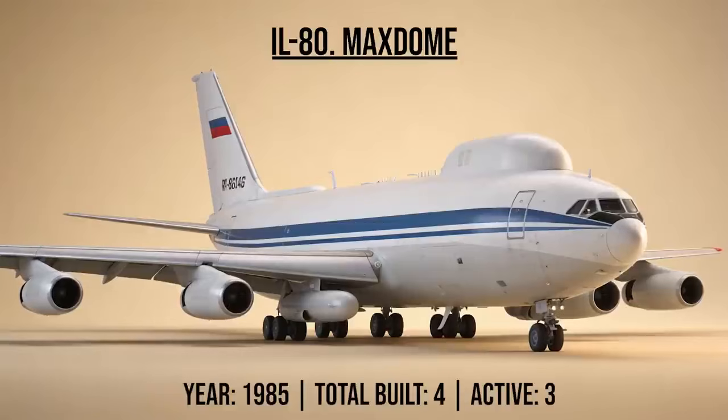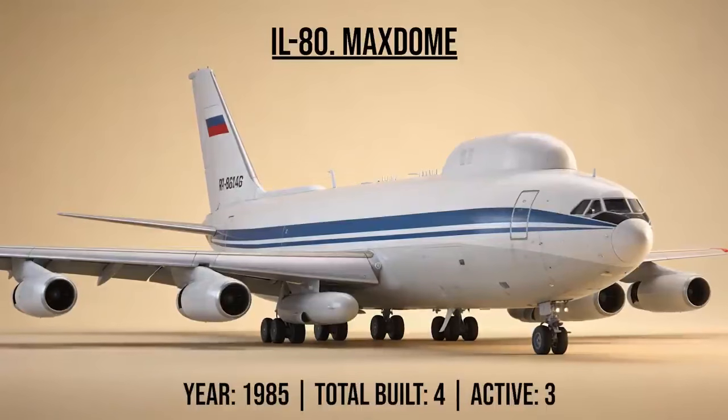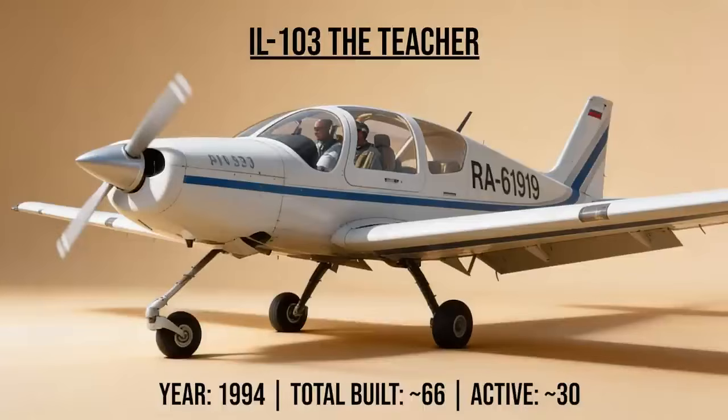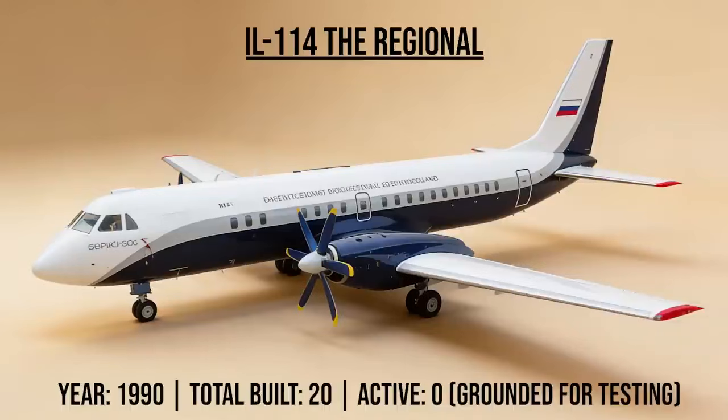IL-80, Max Dome, the Doomsday plane, the bunker, a windowless IL-86 designed to carry the Russian command during a nuclear war. It is built to survive the end of the world. Finally, the modern era, struggling to survive sanctions and modernize. IL-103, the Teacher, a tiny, single-engine piston trainer for civilian pilots. A rare small plane from a bureau of giants.